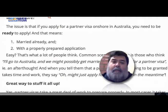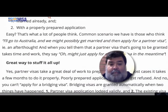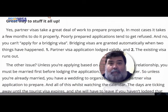Now, easy? That's what a lot of people think. A common scenario we have is those who contact us and think, oh, I'll go to Australia and we might possibly get married and then possibly apply for a partner visa. In other words, like an afterthought. And when you tell them that getting a partner visa granted takes time and work, they say, oh, I might just apply for a bridging visa in the meantime. Well, that's a great way to stuff it all up.